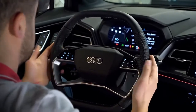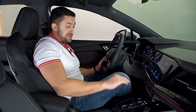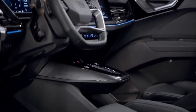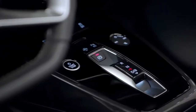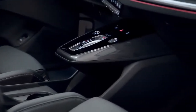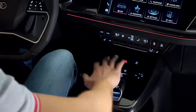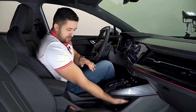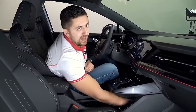But if those controls are futuristic, wait till you look at this here. This looks like a concept car, but this is the final design. This is the final product that we're seeing here. This is what you are going to get, but this looks like an absolute spaceship. It looks like a floating console because you have again all the space in here. Like I can lose my hand in there.